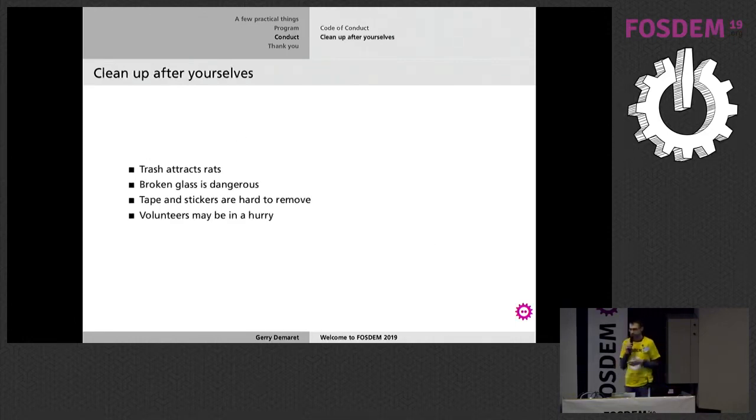Please also make sure to clean up after yourselves. We have to pack up tomorrow in about 2 hours' time. We have to be out of the buildings come 9 o'clock tomorrow evening, so there's not a lot of time to do the cleanup. If you do the bulk of the work, that leaves less work for us, so we'd be very grateful if you would do that.